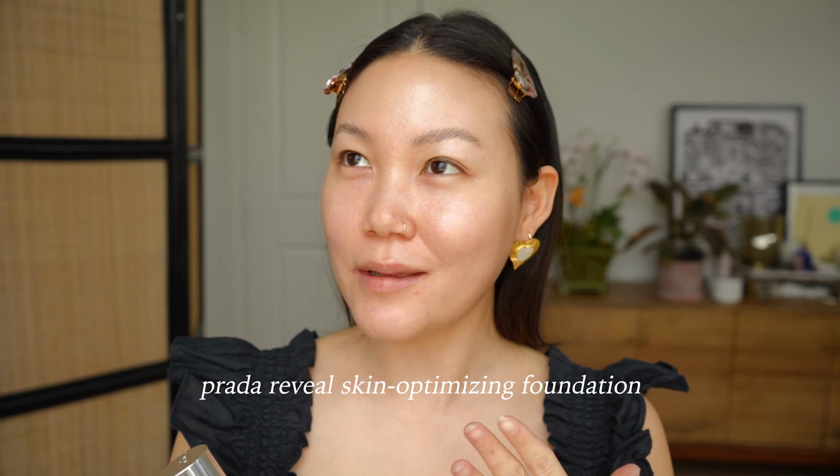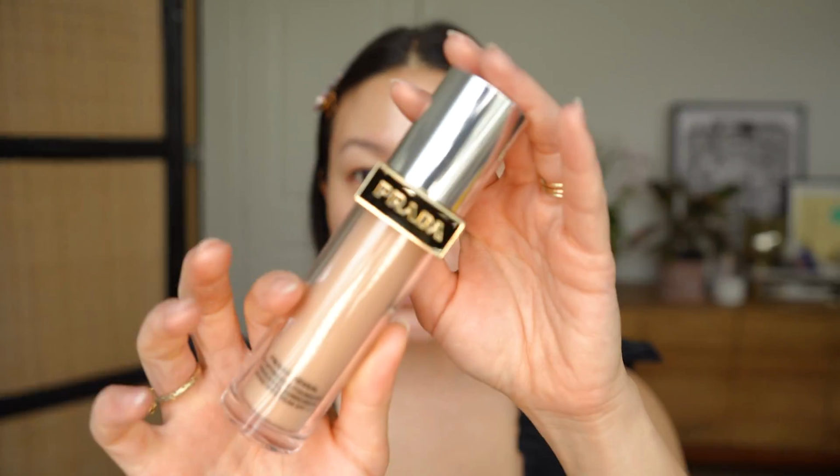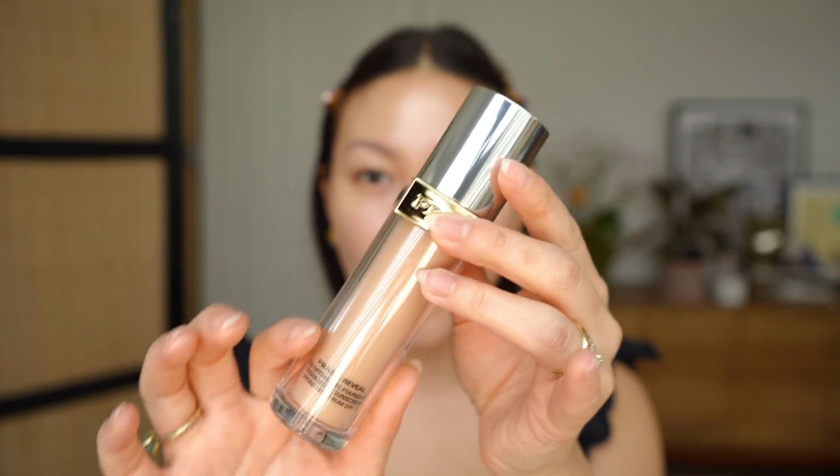Moving on to foundation, the Prada foundation, I won't lie, it was hard for me to bite the bullet because it's $70, but I've heard such amazing things about the finish of it that I was just dying to try. I do love the packaging. It's a refillable system. And so the foundation with the refill system is $70 and then the refills are $55.